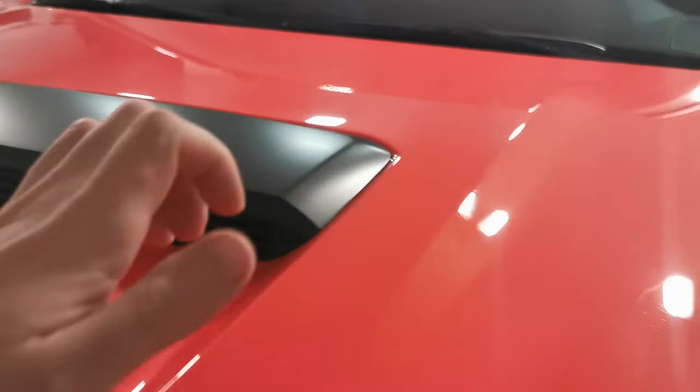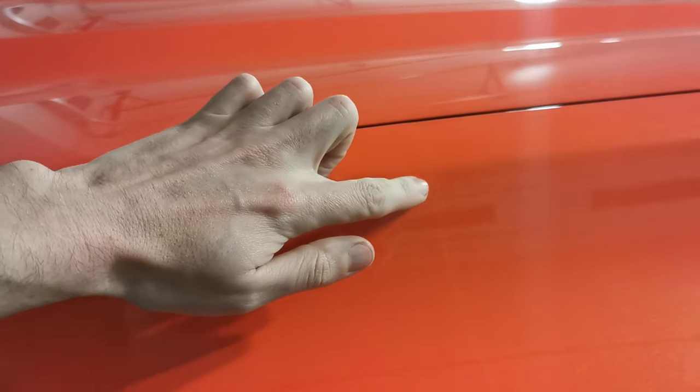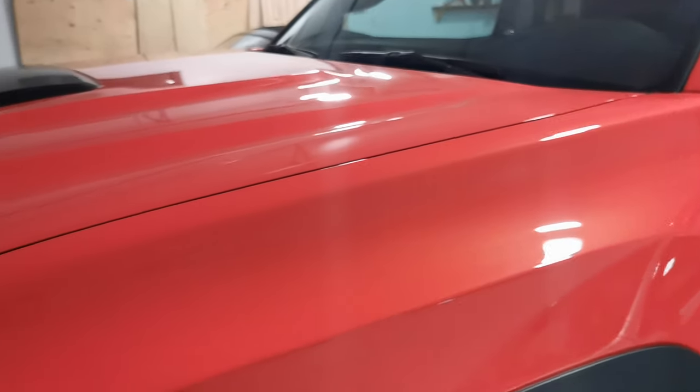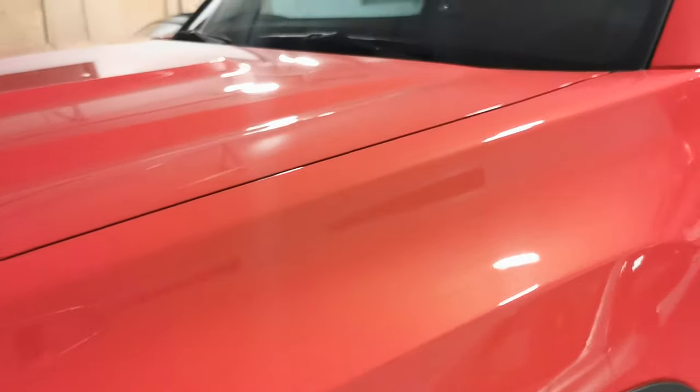And here, and then half the fender, I don't know if you can see, stops right about there. I wish they would have kept going, but that's what the impact is anyways, it's right here. It's not bad.